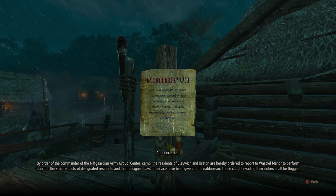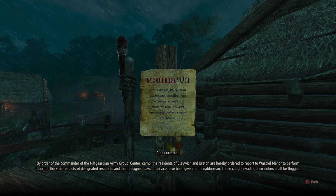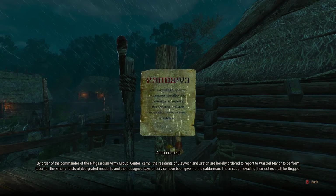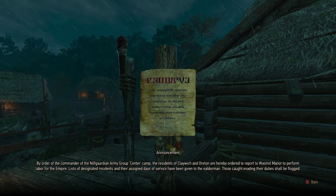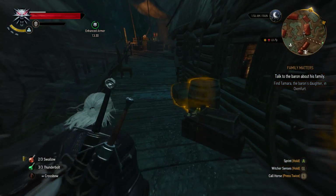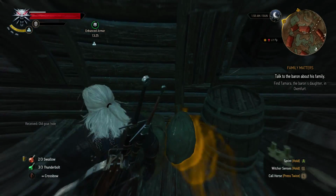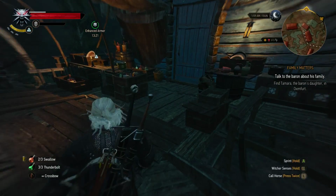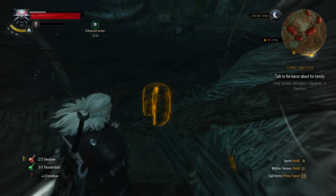Order the commander of Nilfgaardian Army Group's center camp. The residents of Claywitch and Oriton are hereby ordered to report to Westrel Manor to perform labor for the Empire. Listed residents... So they're drafting Temerians to do labor for the Nilfgaardians. So they're basically enslaving people.